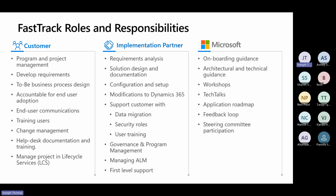And last but not least, your FastTrack representative. So we deliver a series of workshops. We provide guidance, albeit from a somewhat different perspective, collaboration, escalation if necessary, and a whole other host of resources like tech talks, blogs, FastTrack community access, and things like that, which are ongoing.